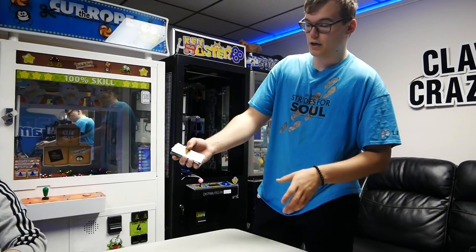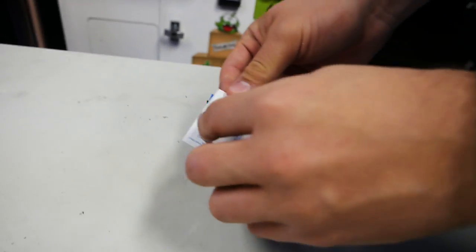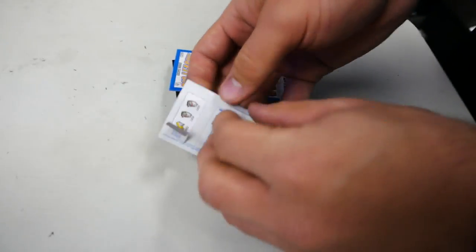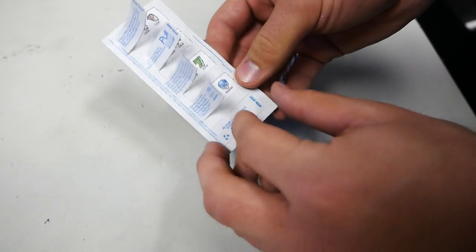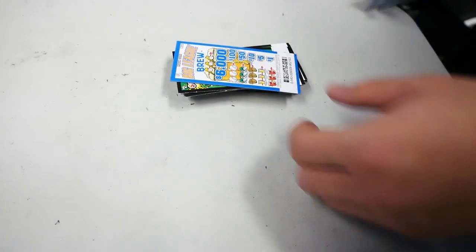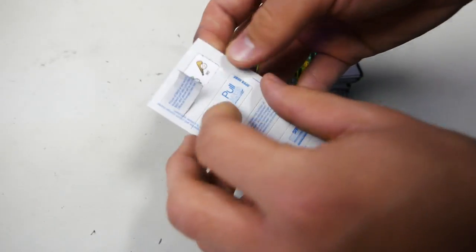So yeah. I have a bunch of them right here, so let's see what we can do. This is the Mammoth Money. Let's see what we got here. We're just looking for three symbols. Nothing there. Nothing there. Well, this is a lot more satisfying. Nothing there. Okay, we got the Big League Brew. Come on. Let's get our first win. Come on. First win.